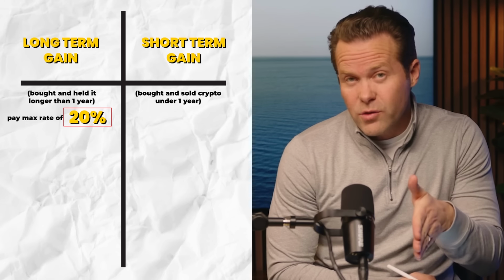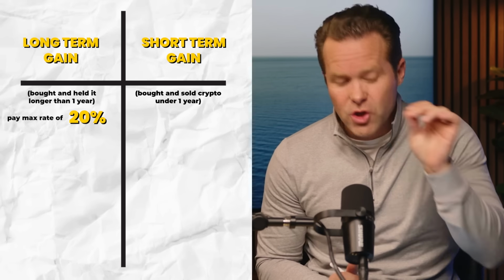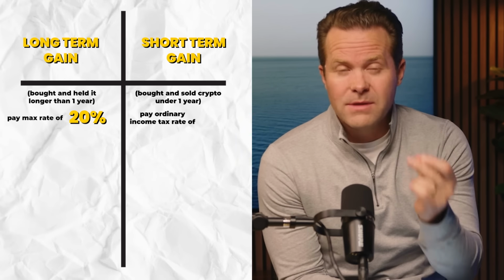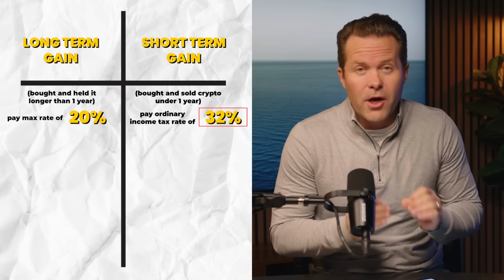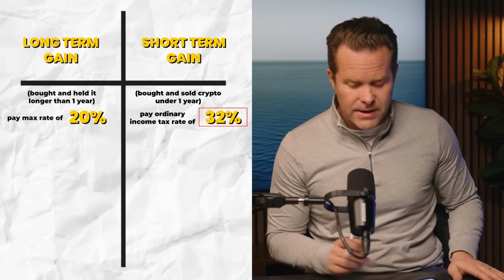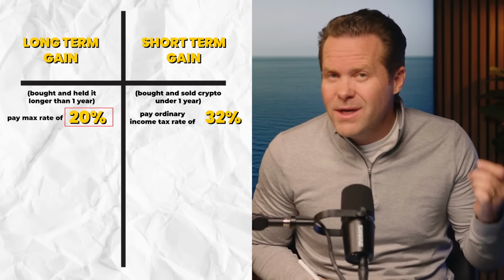If you've bought and sold crypto in under a year, you have not held it for 12 months, that is considered a short-term capital gain, and you pay tax at your ordinary federal income tax rate. So if you're in a 32% federal income tax bracket for your regular income, that is going to also apply on your cryptocurrency gains. That would be a short-term capital gain because you held it less than a year. Now, on the long-term capital gain, the 20% is only the max rate.